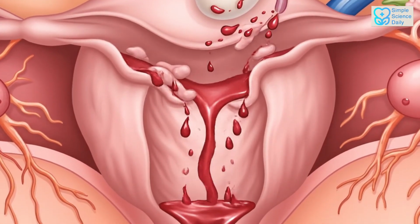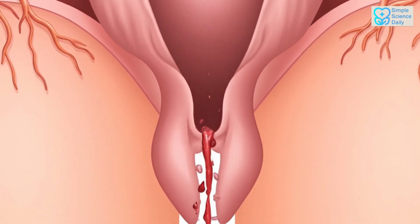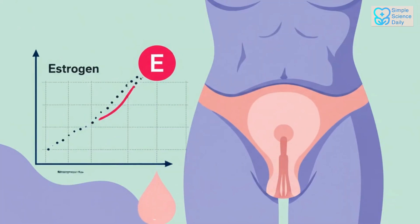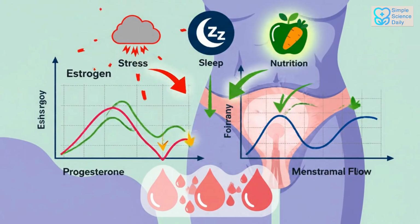This process is guided by hormones, especially estrogen and progesterone. When those hormone levels shift because of factors like stress, sleep, or nutrition, the appearance of menstrual flow can change slightly from cycle to cycle.